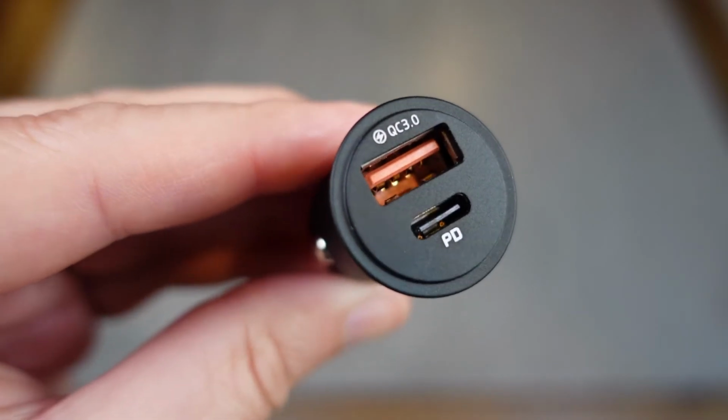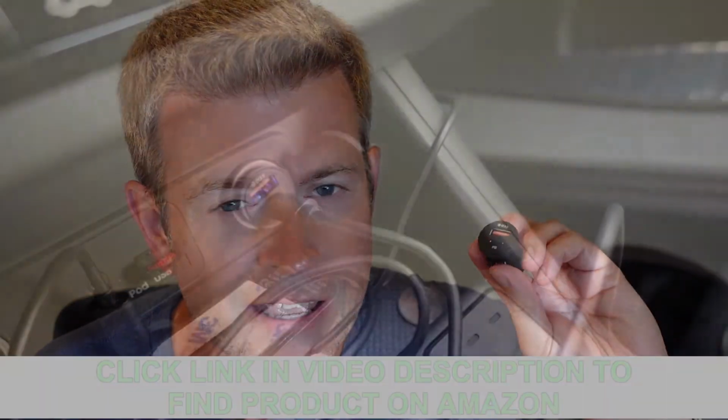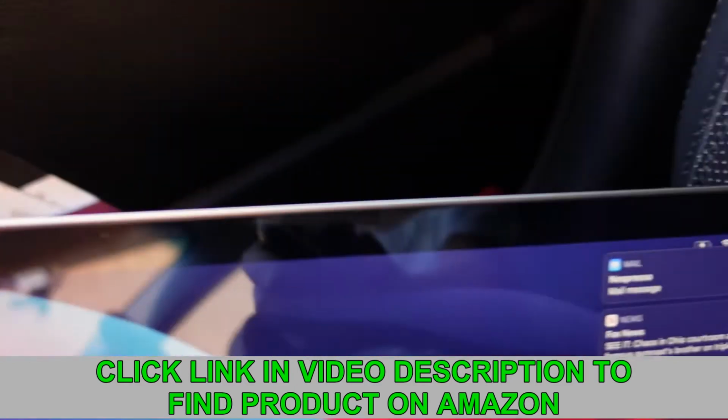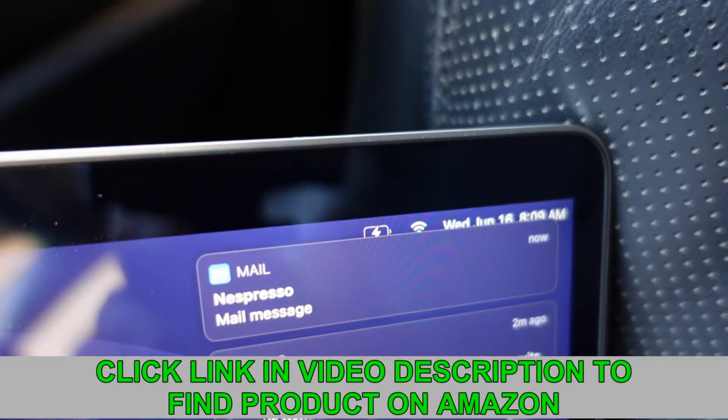Again, tiny little charger, very tiny, but super powerful. Being able to fast charge any device that supports it through that Quick Charge 3.0 USB, as well as using that super powerful PD Type-C charger, which will support fast charging on a lot of devices, including being able to charge a MacBook while you're on the go, which is really awesome. Just a very simple but very excellent product by Iniu, and definitely if you're looking for a car charger, you can't go wrong with this one. It's definitely something I would highly recommend.